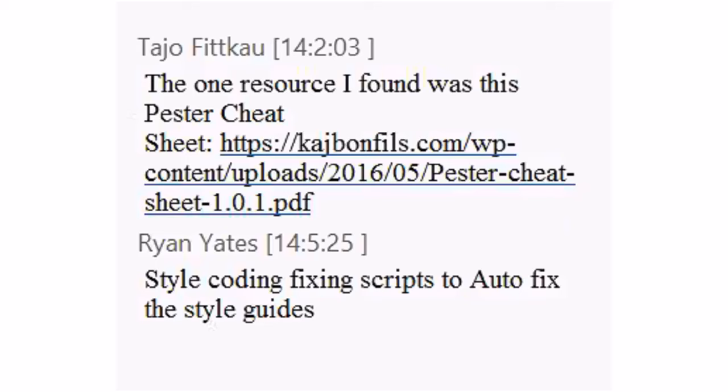Ryan just put an interesting one in the IM window, some auto fixes for some of the style guidelines. So if we've got something that could be cleaned up with a script, that would be interesting. Yeah, that's actually something that me and Katie have talked about implementing in the near future. So that would definitely be helpful. Yeah, I'd love to see that. I've got 69 resources that I need to convert across to it, so some auto fixes would be awesome.